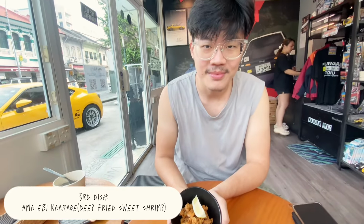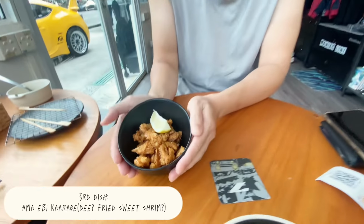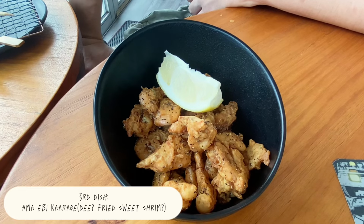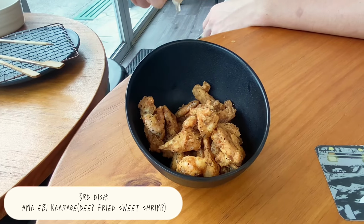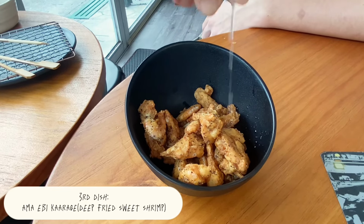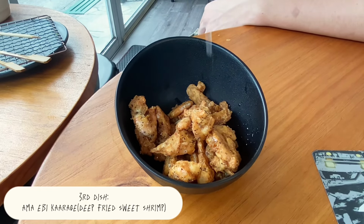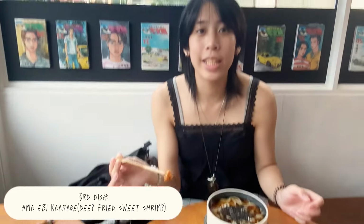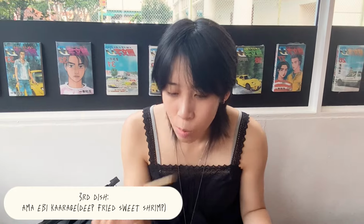For the third dish, we ordered this ama ebi karage, which is this deep fried sweet shrimp. Honestly, it wasn't that great. It was kind of average, but my partner wanted to try it and we both like shrimp, but this wasn't really that good, maybe because it was a bit oily. Yeah, so don't really recommend.